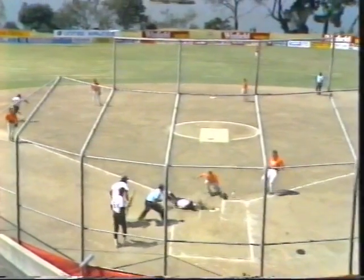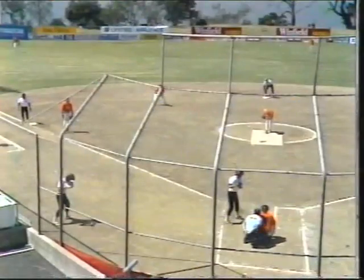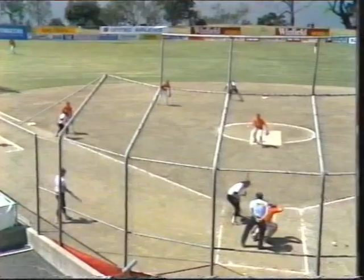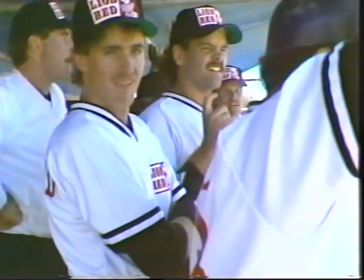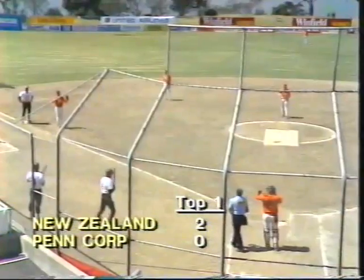It's a pass ball. These Americans are making errors now, something they haven't seen for a month. The pressure is really on. Max Elliott came screaming down from third base. As we see here, the ball is dropped by the catcher, spins away. Here comes Max, screaming in, does a dive. Try. Well, a happy-looking New Zealand dugout there. New Zealand 2, Penn Corp 0.